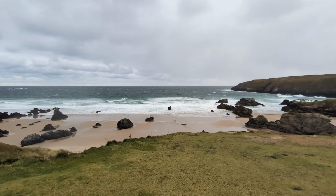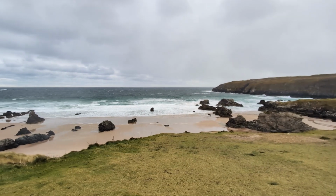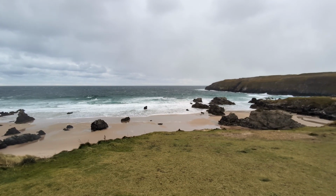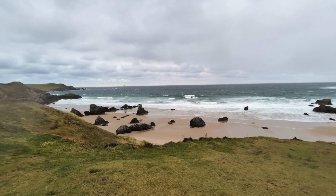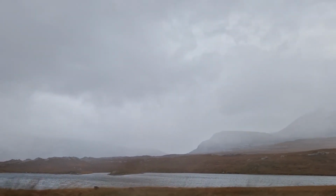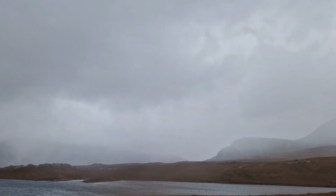Next up, we went along to Sangor Sands Beach. This is again a really nice beach. We came at the wrong time where the tide is kind of coming in. It was a little bit worrying going down the beach. You felt like you could get trapped there, but it was beautiful. We had it to ourselves. We got a cup of tea from a shop nearby and chilled in the car park looking at the view and listening to Billy Connolly's latest audiobook, which was really nice.